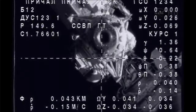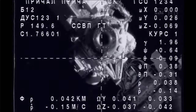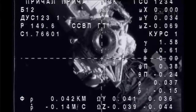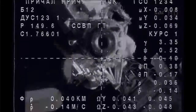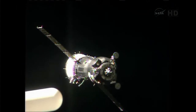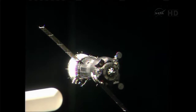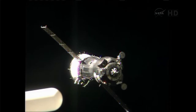Here's another look at that telemetry as both picture and data tell the story. From the crosshair, by one cell to the right, by one cell down. Here's the line. 0.15 is the range rate and closing. Soyuz now just 40 meters away from the International Space Station docking port.